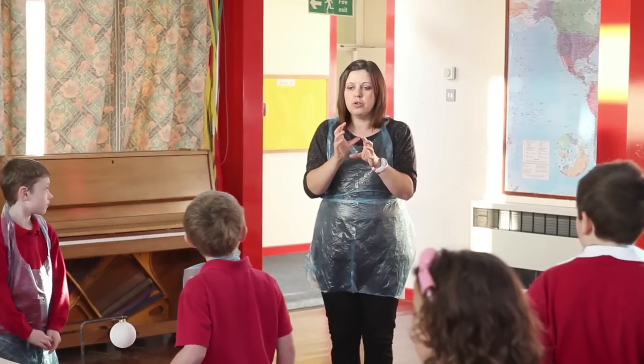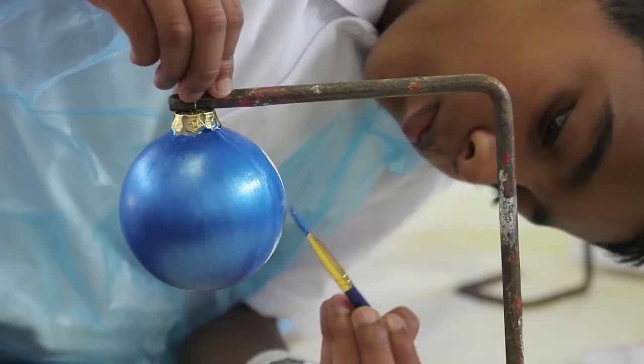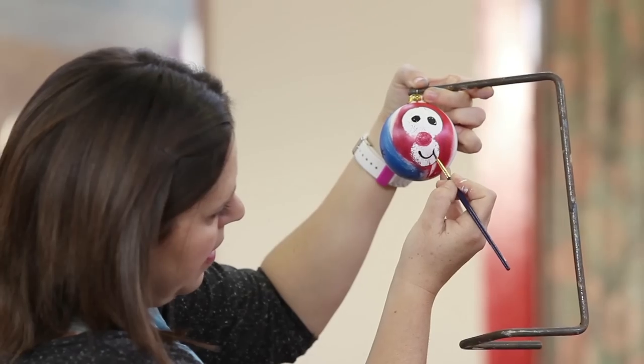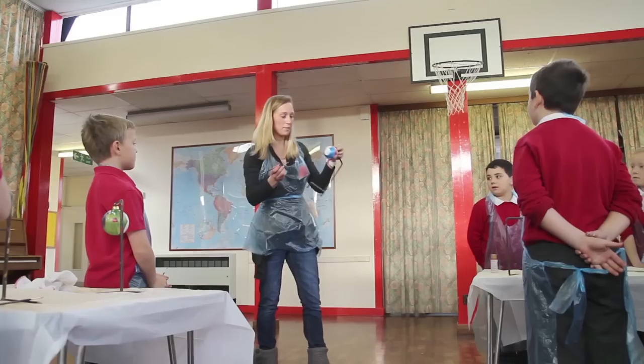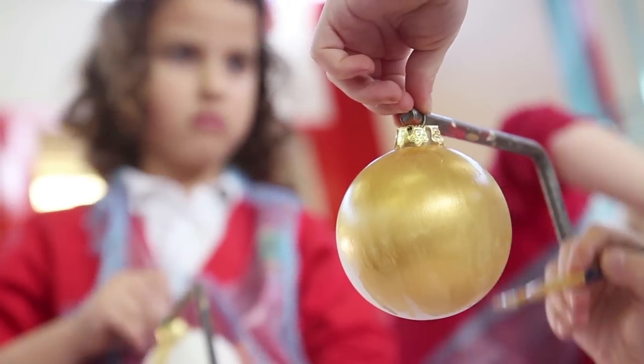Education Group's Ceramic Art Christmas Bauble Workshop enables every child in your school to design, decorate, and take home their very own ceramic bauble. Every child will produce a unique piece of colourful art to take pride of place in the family home every Christmas.